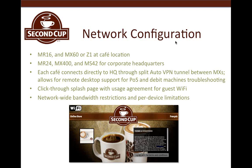That makes a lot of sense. Yeah, because if they're watching their cameras remotely, the debit just won't respond. Oh, I see. So you actually throttle that down a little bit to make sure that the other devices have enough bandwidth.